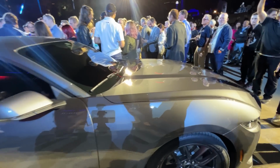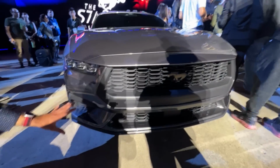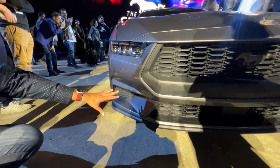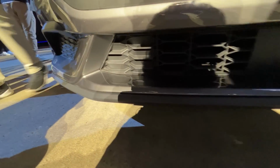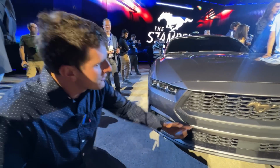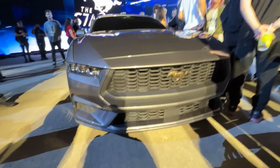And of course, the 2.3 does not have the heat extractor on the top side of the hood. Now, as we come down the bottom, you'll notice the front end is entirely different on the 2.3 compared to the 5-liter, so much less aggressive. The inlets are smaller. The way that the bottom lip kind of contours to the front end is completely different than what you'd find on the top dog 5-liter V8. And then, of course, this model has that bronze on the prancing horse there on the hood. I think it's a pretty attractive design.